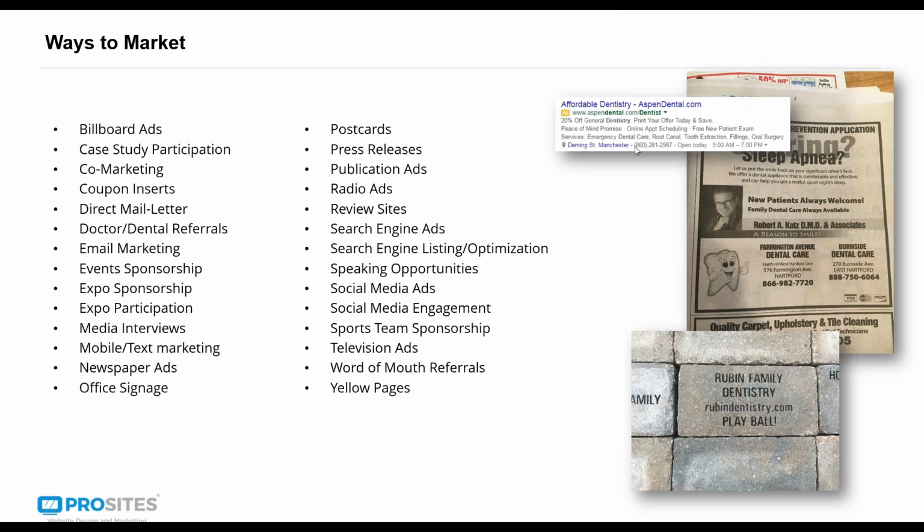So we all know there's tons of different ways out there to do some marketing. A lot of these you're probably already engaged in. The challenge is really trying to figure out what's going to be effective for your practice. So what I've highlighted in green here are the ways that ProSites has found our dentists can be most effective in doing their marketing. ProSites has been in the online marketing world for about 13 years now, and we've worked with over 7,000 dentists.